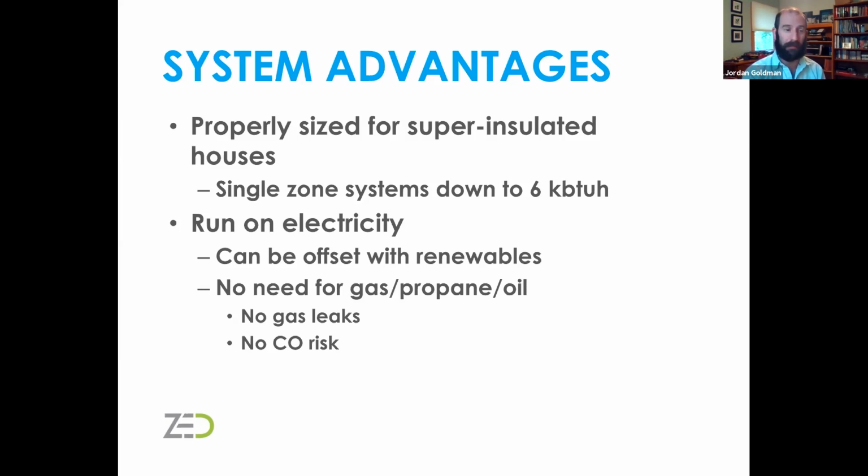Carbon monoxide is not a consideration. Indoor gas leaks and explosions are not a consideration because you don't have any gas. In New England, the natural gas infrastructure is really aged, and methane is about 30 times worse for climate change than carbon dioxide is. So if we can decouple our houses from the gas infrastructure, we are rapidly moving towards a better future for the planet.